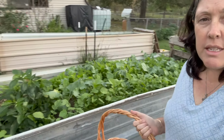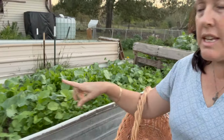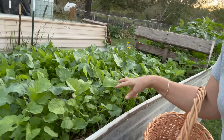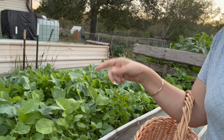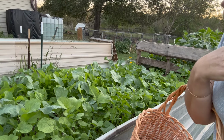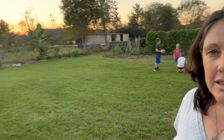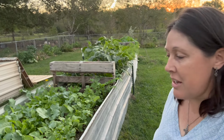So this raised bed here is starting to really come along. These ones here are not quite. I have been harvesting bits and pieces. There's celery, a lot of radishes, some broccoli, and a whole heap of rocket and a few other bits and pieces. The sun is setting. The garden is so nice right now.